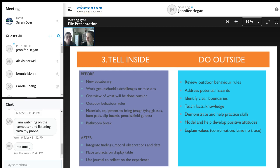And then how do we model and develop positive attitudes around medicinal plants, for example, or edibles? Wild edibles would be to be so excited about seeing them in the forest and being happy that we're not inside, and explaining all the values around leave no trace conservation and picking plants that are prolific. Like, we have that rule of 1 in 10. If there's 10 of something, you can pick one. If there's 100, you can pick 10. And that really helps for other people to experience the beauty of arnica and other plants.